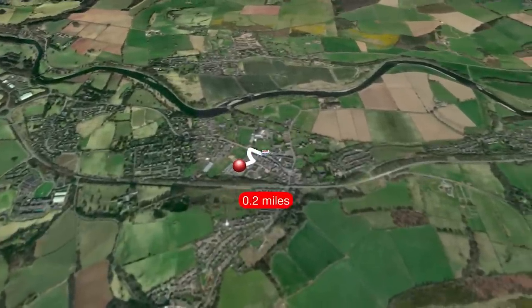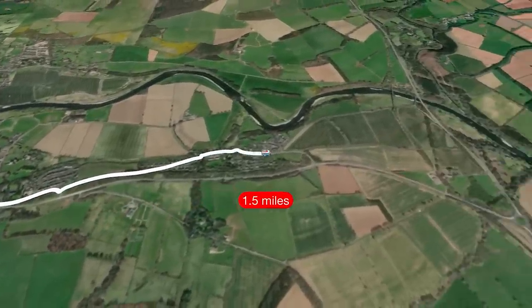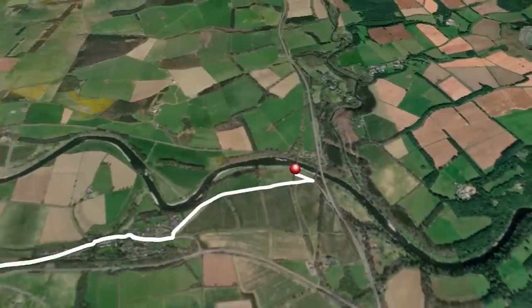So it was my last day, and somewhere I wanted to see was a place that's been described as one of the most striking heritage landmarks in the Scottish Borders. It's Leaderfoot Viaduct, also known as Drygrange Viaduct.